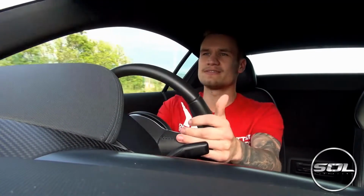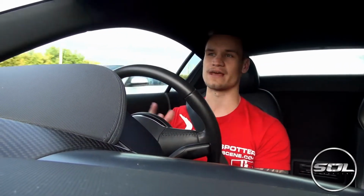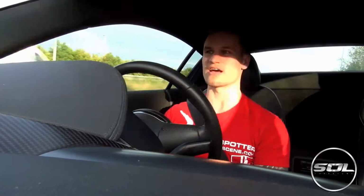So my sat-nav's now telling me that I'm 10 miles away from my destination. My computer trip monitor is telling me I have 315 miles of fuel left, but I've driven about 50, and I started on 220. So that's what eco driving can do in a car like this. Imagine what it can do in like a Prius.